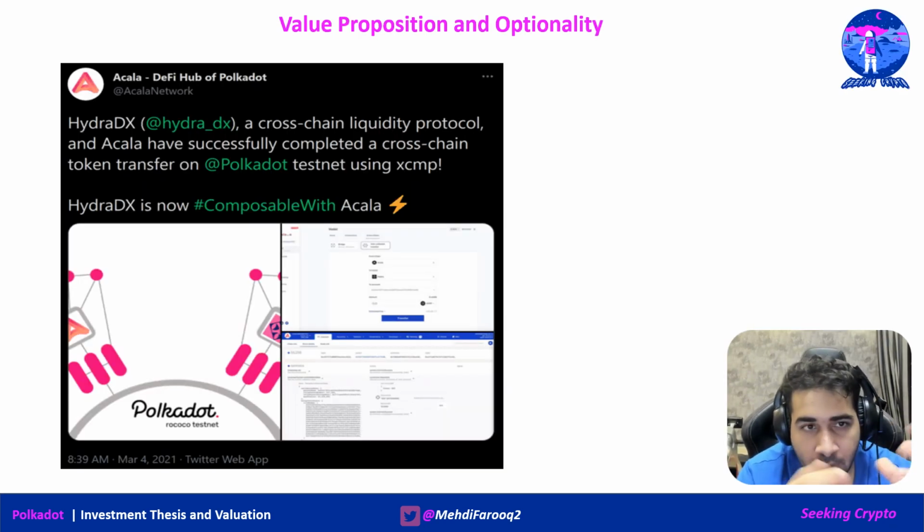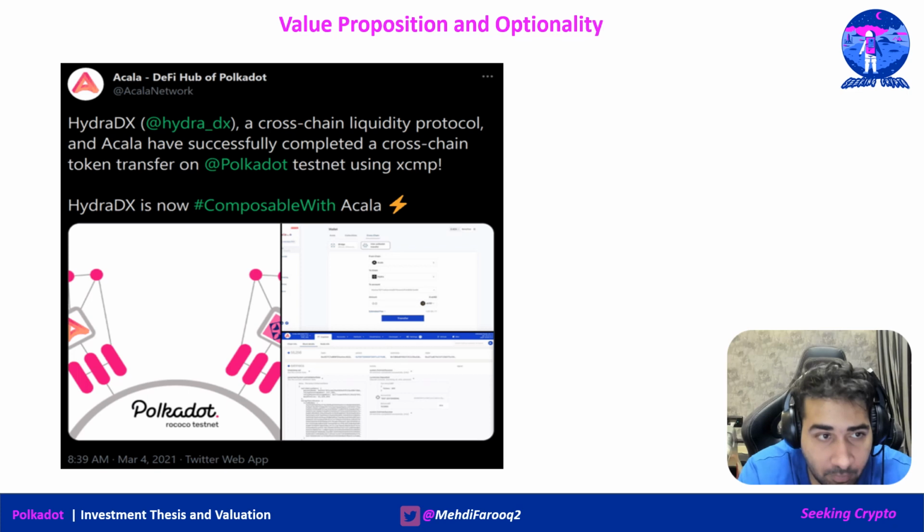So in my mind, the moat and the unique value proposition of Polkadot is the fact that, through the cross-chain message passing protocol, the network has the capability to make parachains talk to each other. Now when you think about it, when you have 100 parachains, and each of those will be a blockchain of its own, with protocols built on top of it, if they can talk to each other, this is very powerful. A few months back, Acala Network and HydraDX, which are two leading Polkadot DeFi projects, announced that they were able to use the cross-chain message passing XCMP protocol on the testnet to complete a token transfer between the two blockchains. And for me, this can become their moat, and this will be their unique value proposition, which other blockchains are not offering.